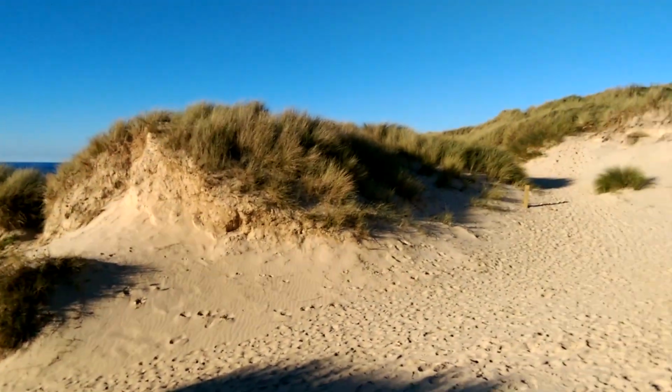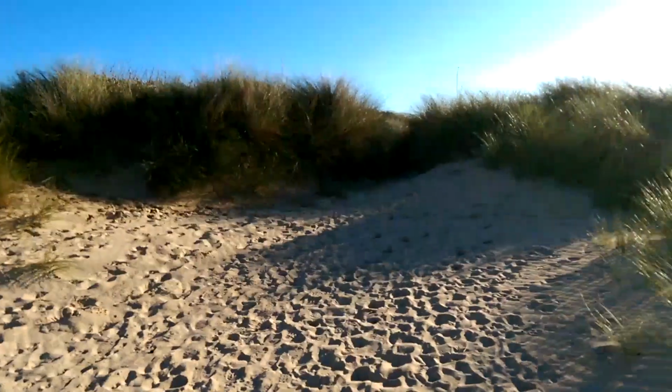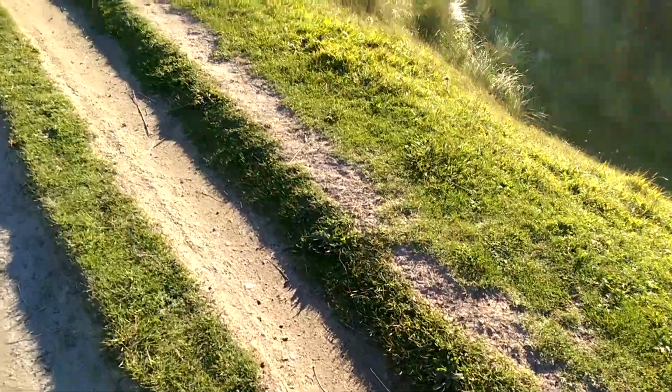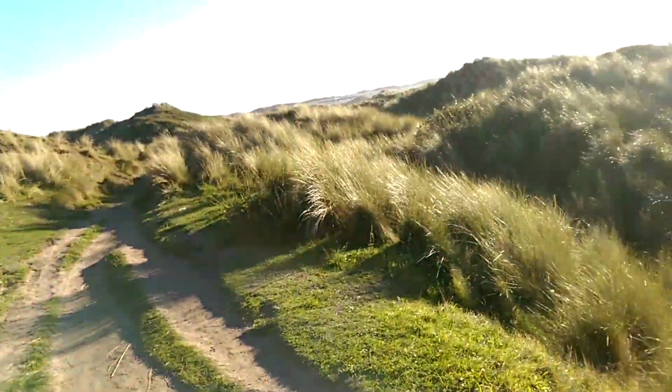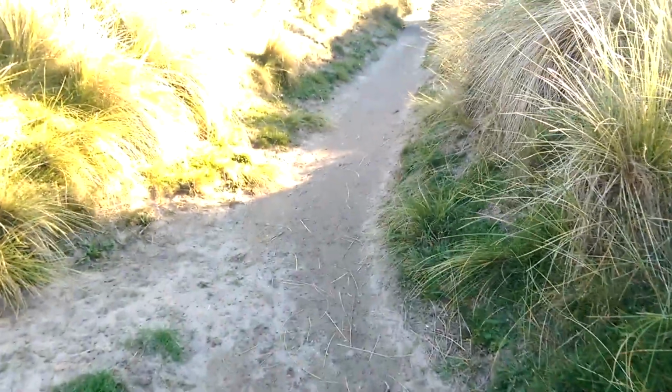Still got about an hour and a half. So I think probably through there. I mean, frankly, I'm just keeping the sound of the sea on my right at this point. I mean, this looks like it goes somewhere. It's a sort of path. Not having to wade through waist-high pampas grass, so I think that's probably good. I don't want to die here, not so close to the end.